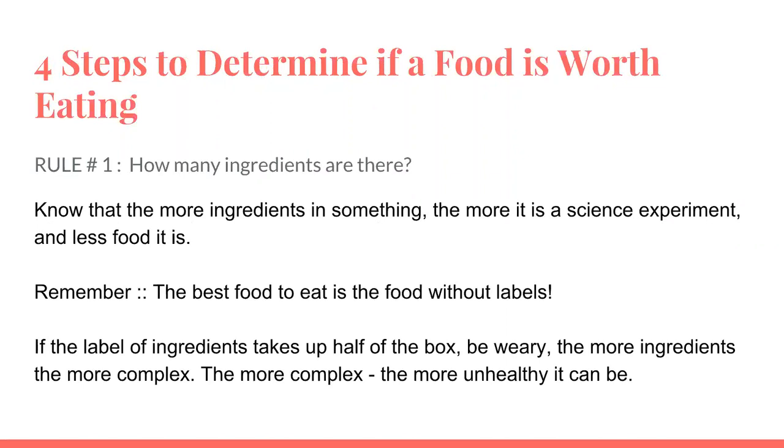So step number 1, how many ingredients are there? The more ingredients there are in something, the more it's a science experiment. The more that you should be motivated to put it right back on that shelf and be done with it. Because the best food to eat is the food without labels. However, we have to be realistic, and you can eat food that has labels and is sort of processed. The less processed, the better, and the less ingredients, the better.